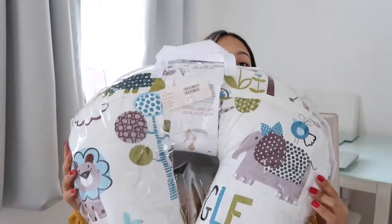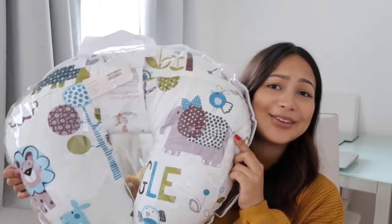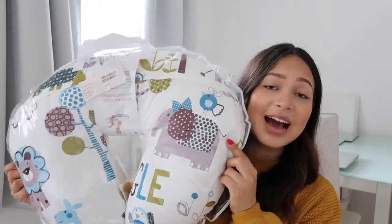I got this nursing, what is this called? A nursing pillow. I don't know, I really love this. When I saw it, I wasn't sure about it because I really wanted one that was white with grey Aztec lines going all the way through it, but I saw this one and I just really, really liked it.